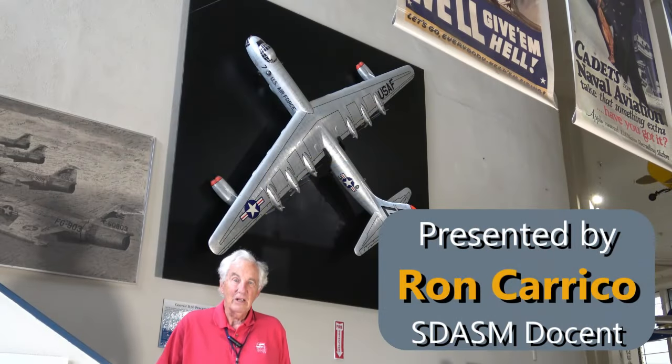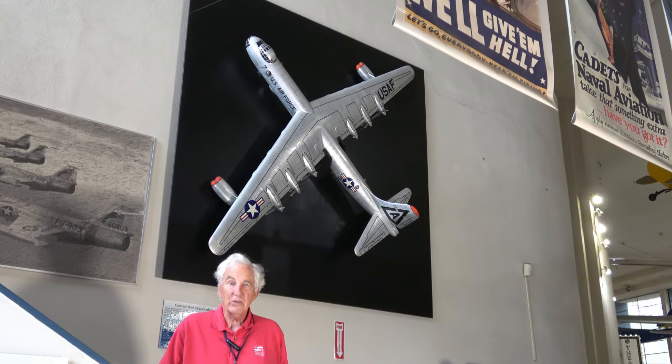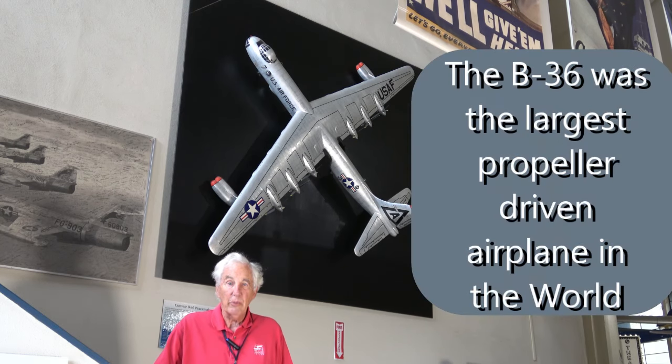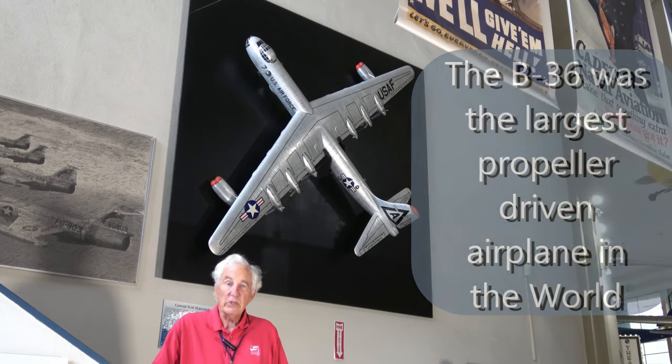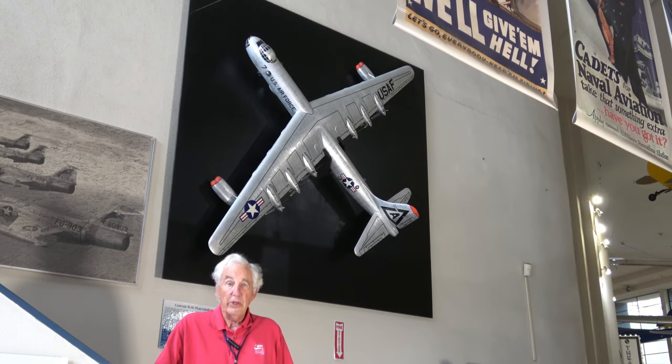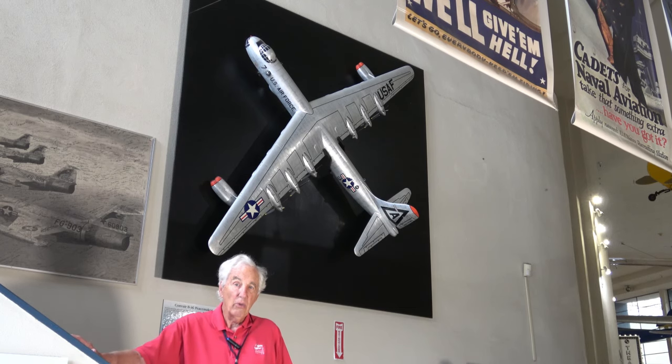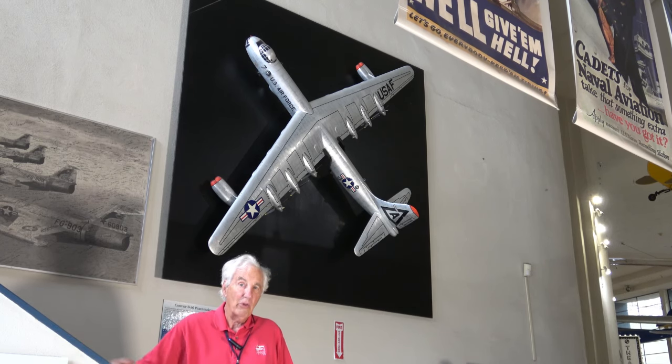And back of me, above, is a model of the B-36, also known as the Peacemaker. This is the largest propeller-driven airplane in the world. It was originally envisioned with the start of the war in Europe, and the idea was that they would develop an airplane that could go all the way from the United States all the way to Germany, drop bombs, and come all the way back.